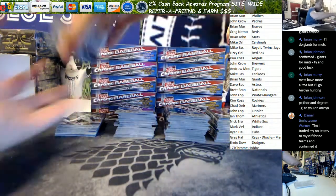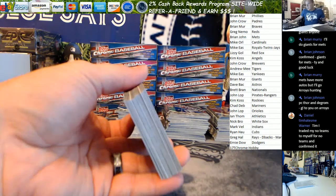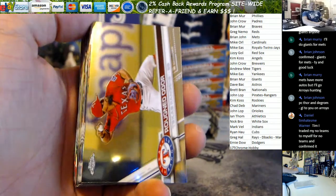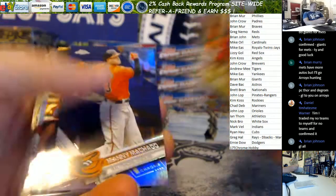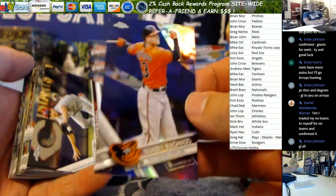Here we go. First stack. First couple cards. Let me get zoomed. And we're ready to start. Odor kicks it off here. There's a Naquin Future Stars, my boy Stro. Rizzo. Manny Machado is the first colored card. $2.99 refractor for Baltimore.